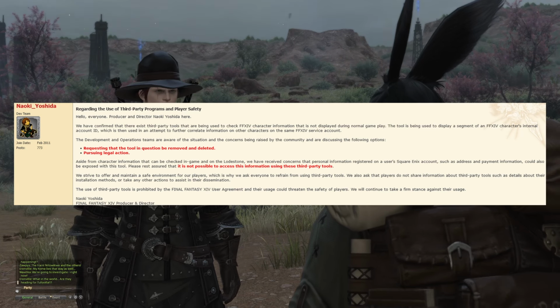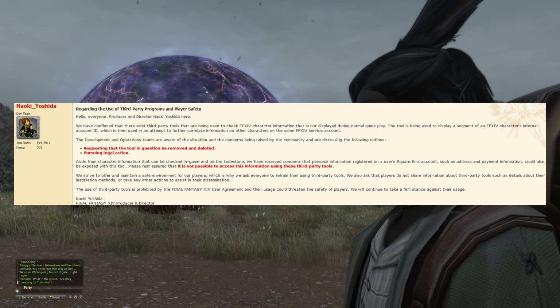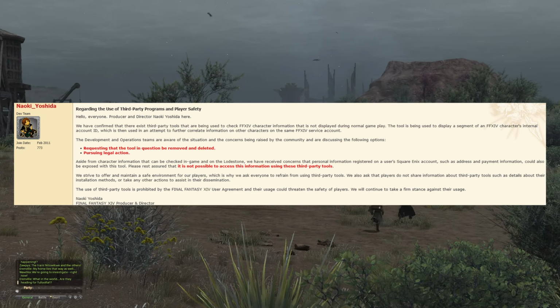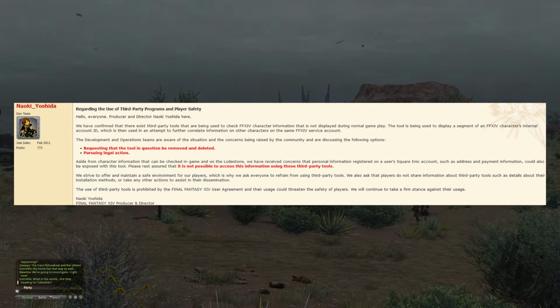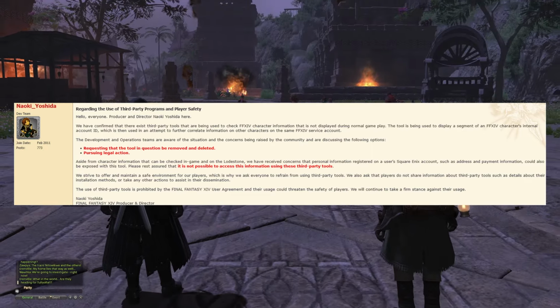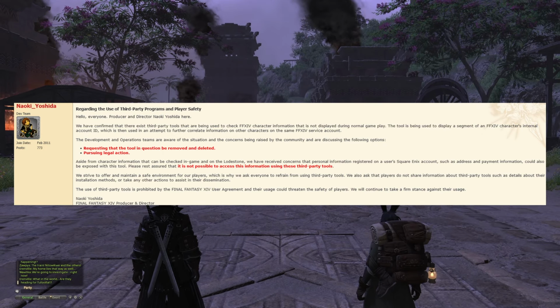Requesting that the tool in question be removed and deleted. Bullet point 2. Pursuing legal action. Aside from character information that can be checked in-game and on the Lodestone, we have received concerns that personal information registered on a user's Square Enix account, such as address and payment information, could also be exposed with this tool. Please rest assured that it is not possible to access this information using these third-party tools.